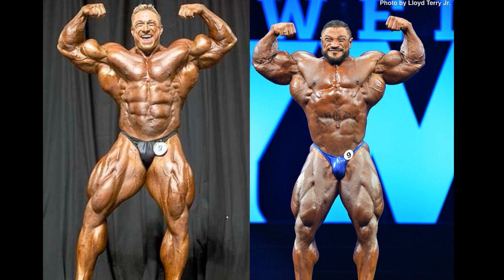And perhaps an even more difficult decision here in the front double bicep. Wow, take your pick. You can't go wrong with either one. Now, of course, once again, that waistline and silhouette of Roelly Winklaar is unbeatable. But it's hard to realize how hard and grainy this Markus Ruhl is. Look at the separation. Look at the legs. Definitely has an advantage there.